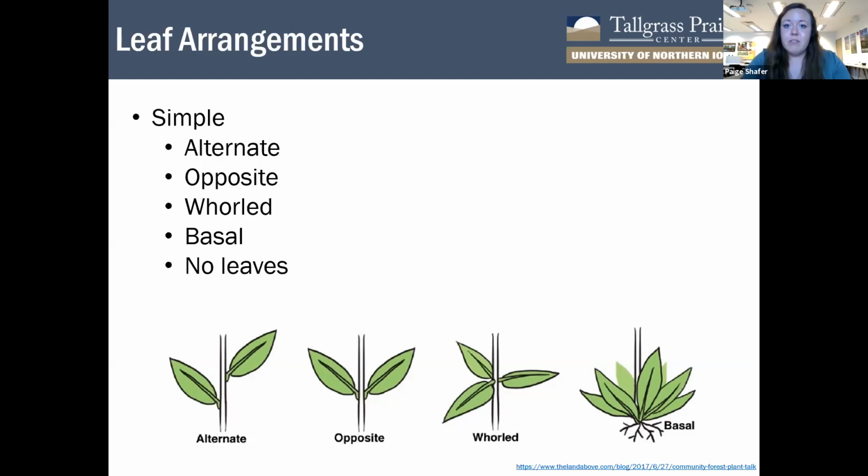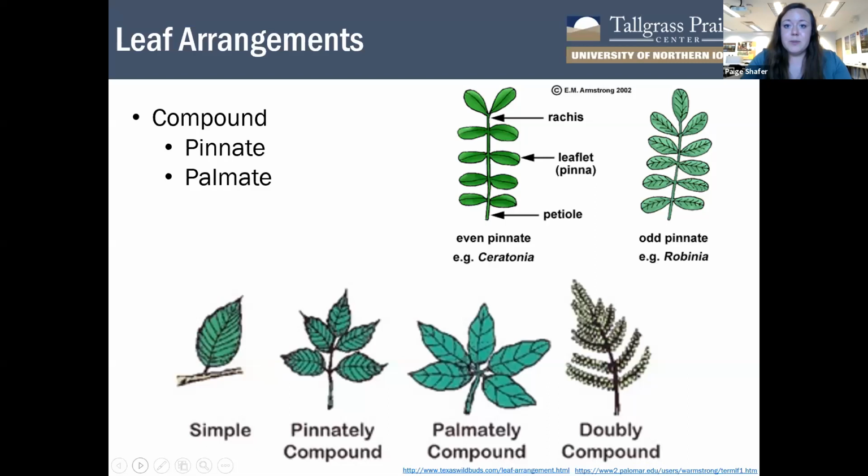So we talked about the simple leaf arrangements, and now we're talking about the compound leaf arrangements. So simple, like I said, one blade per one petiole. If it is pinnately compound, I like to think of a feather, or pinna is the word to describe a feather. And it branches at the same point. It is considered opposite. So they all have similar attachment points. And this one right here is what we would call oddly pinnate, which means there's an odd number of leaflets per this one big leaf. If it were evenly pinnate, it has an even amount of leaflets per one pinnate.